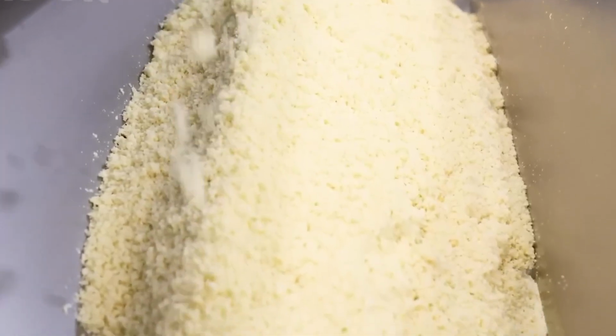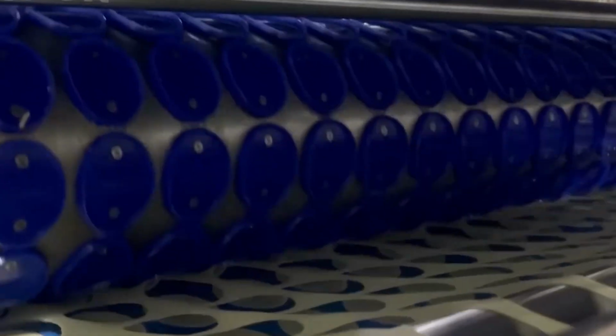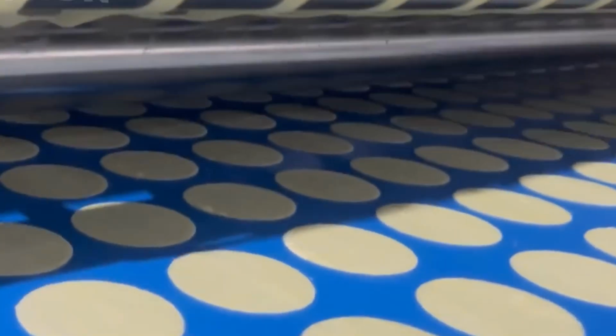Once the paste reaches the perfect thickness, it is gently poured through a funnel onto a conveyor belt. Here it is expertly spread into an ultra-thin sheet before it undergoes an intricate cutting process. Machines skillfully carve out oval-shaped slices affectionately referred to as dough valves by the factory workers, adding a touch of charm to the production line.